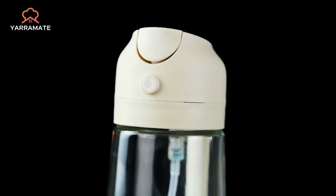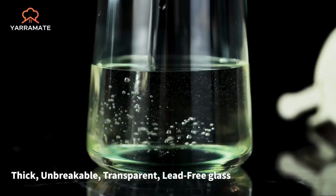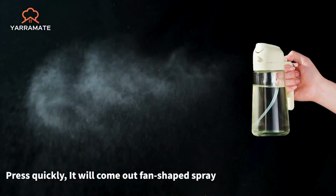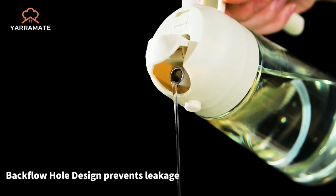Whether you're roasting veggies or dressing a salad, this sprayer helps you control the amount of oil, making meals healthier and mess-free. It's practical, sleek, and eco-friendly.